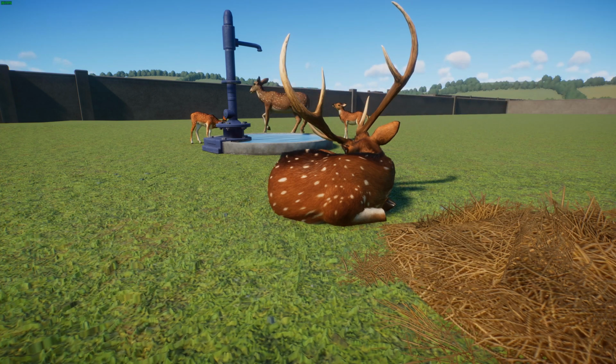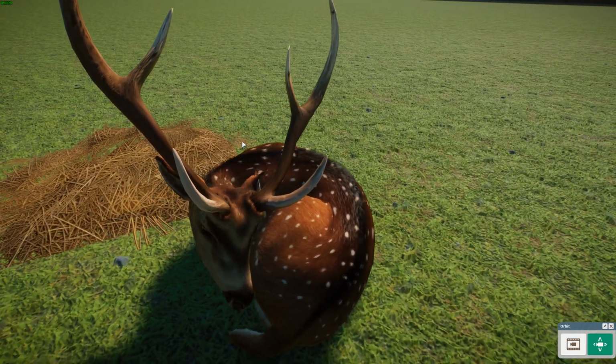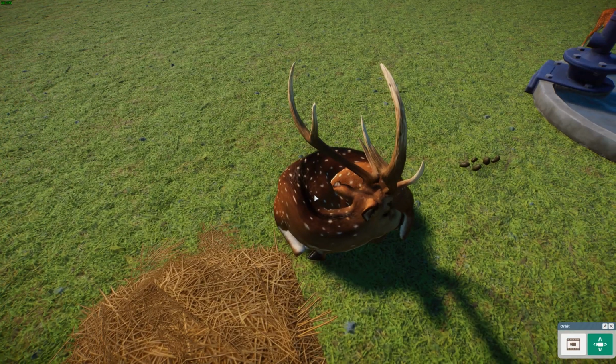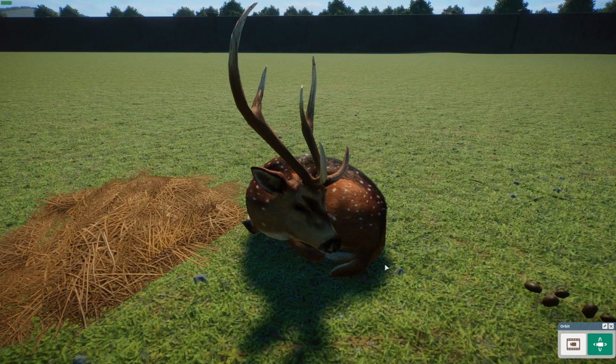These guys are sexually dimorphic. As you can see, the males are larger and have these antlers. And they get their name, the spotted deer, because they have this rufous colouring that's covered in white spots, and their rumps and tail are all white.